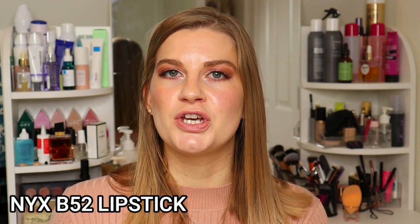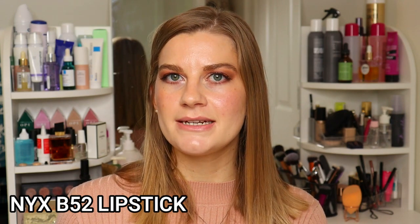Let's just declutter it, get it out of my collection. There's no point holding on to a product that I know I'm not going to use. And then the last product I decluttered was a lipstick by NYX, in the shade B52. I think it was one of their creamy lipsticks.